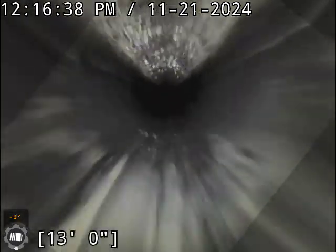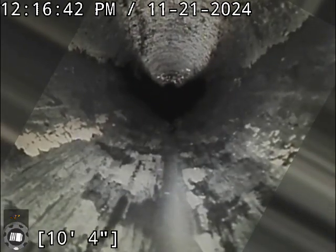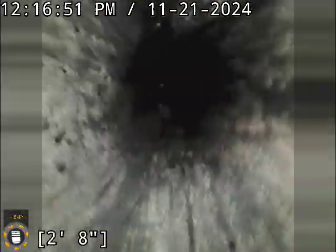Yeah, I figured there's got to be a reason why it keeps doing it. I mean, I don't know. But you see, nothing's really changed. I mean, there's a belly in that back line, but... Yeah. Shouldn't be enough to... And that's actually up in here, past the floor drain tie-in.